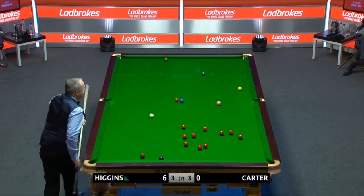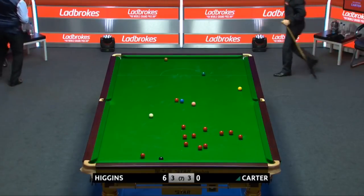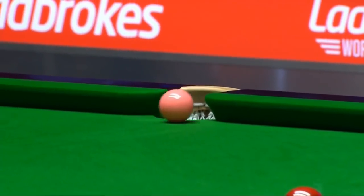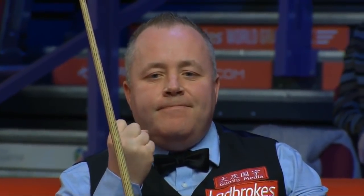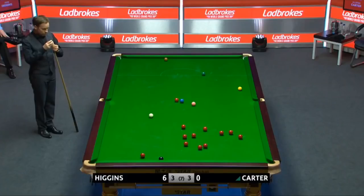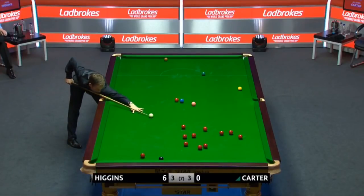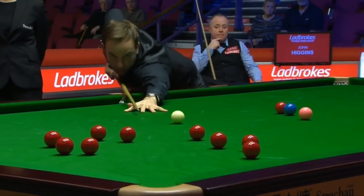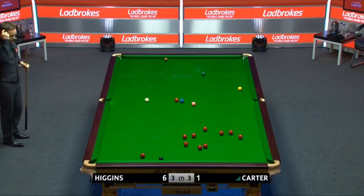Oh my goodness. John Higgins 5. Of all the balls he's knocked in this afternoon, they will be forgotten if he loses. Etched on the memory will be that pink. One.